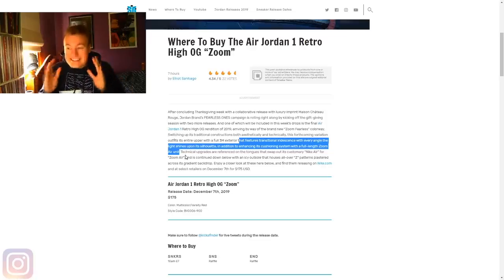Honestly, this is a step in the right direction for Jordan Brand. And as I discussed in the React Jordan 1 video, they shouldn't have done what they did with the Reacts. They should be doing what they did with these pair of Zoom Air Jordan 1s and put the cushioning inside the Jordan 1 midsole and don't change the midsole. That's where they failed in the React Jordan 1s. They changed the midsole, they changed the look of the shoe, and it looked hideous. But this is what I've been asking for. This is what I've been wanting Jordan Brand to do for so long.